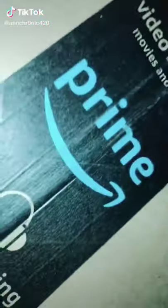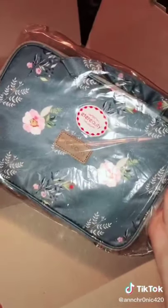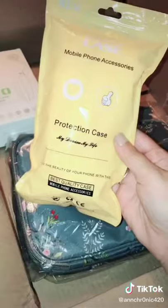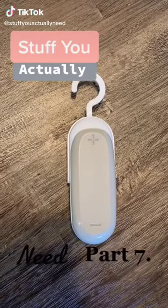If you haven't heard of Amazon Direct Ship, check this out. Just sign up for their mailing list and they'll start sending you cute stuff like this. Travel bag, face brush, and then my personal favorite from this shipment, the bunny case. Super cute.